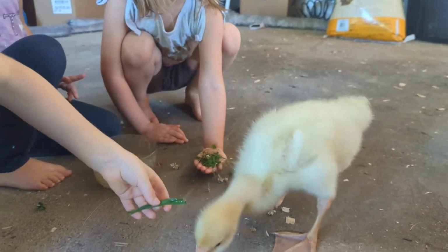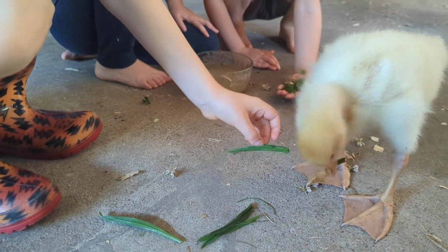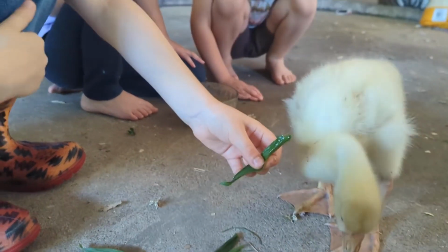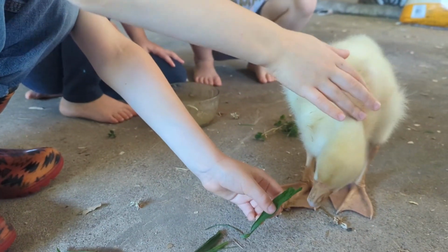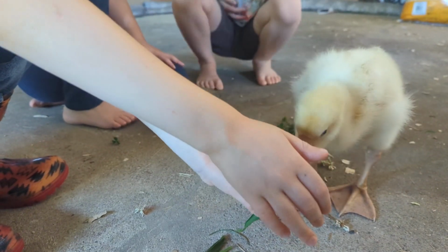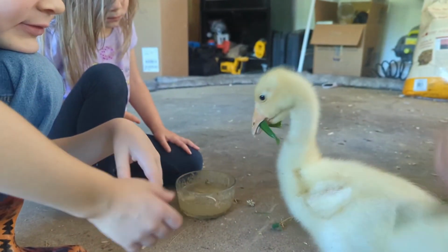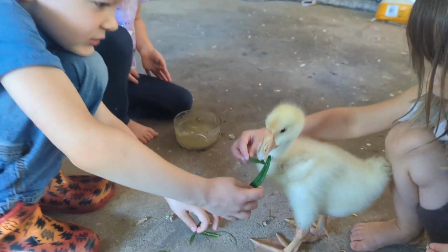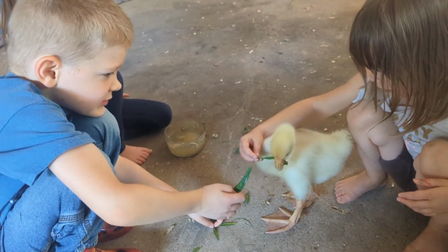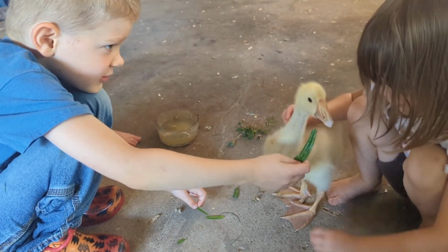Is that good, Lucy? Oh, you like the plantain, huh? Yeah. She likes the plantain. Yum, yum. What is that? And you can pet her too while you're feeding her. Say her name. Say Lucy Goose, Goose Goose. I'm going to get it. Watch her hair. She's going to get your hair.